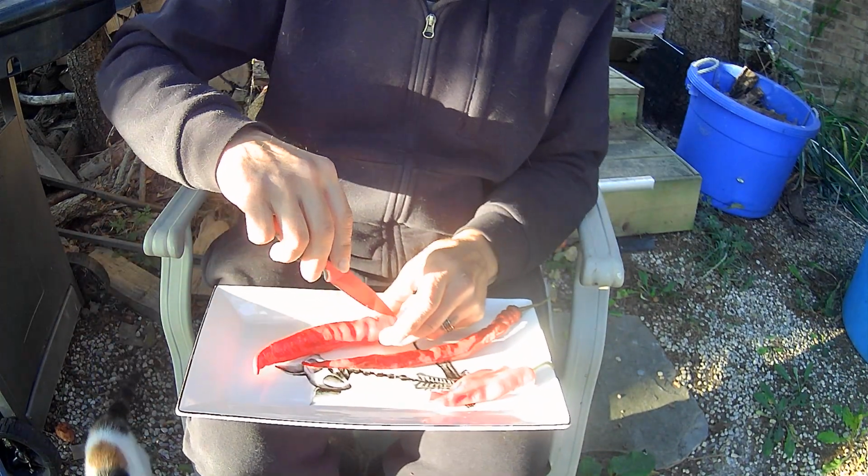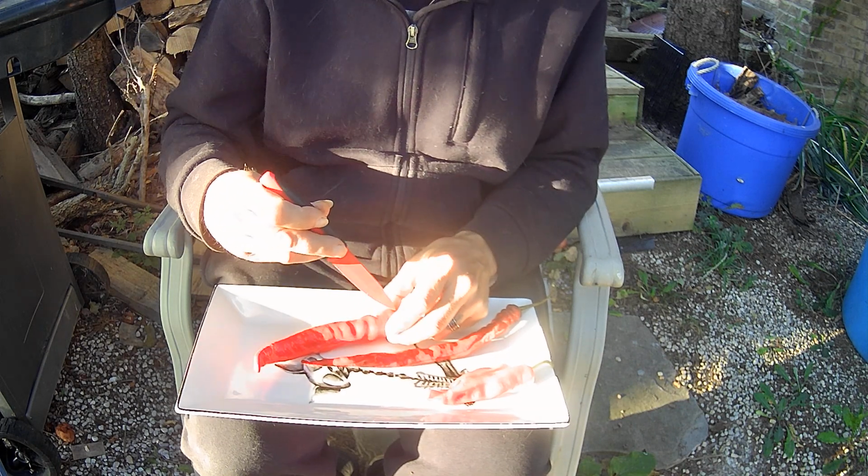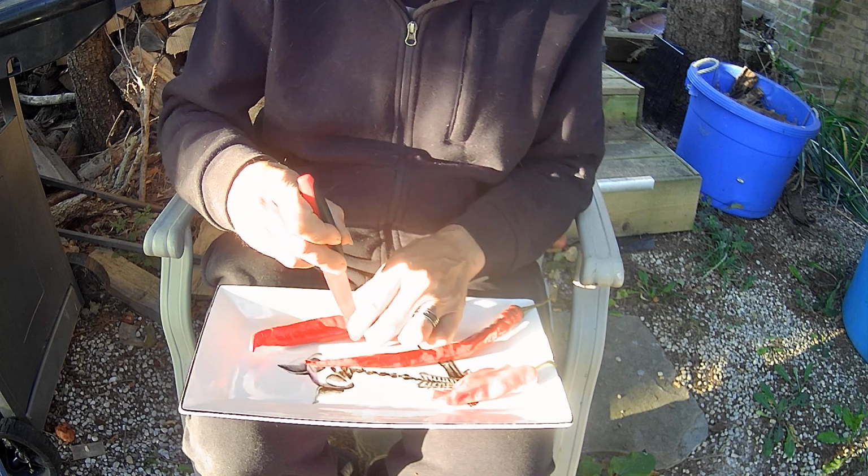So I grew these last year. The pods look just like this. Oh, there goes Marmalade. It's always cat time here in the Garden of Apologies.